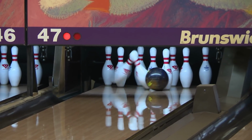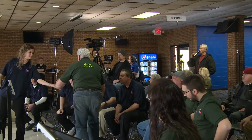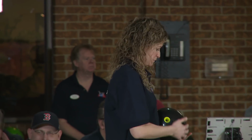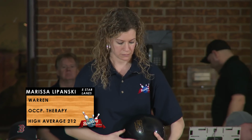Fell off his shot a little bit there, but he has a really nice roll to his ball. Well done. Trying to pick his team up. That's a good job. Five-star lanes, Marissa Lipansky, strike back in the second frame. Here she is in the seventh frame of this match with five-star with a 38-pin lead.